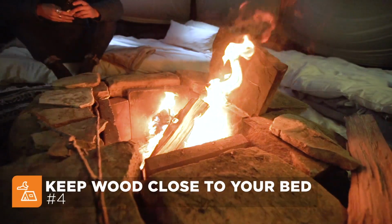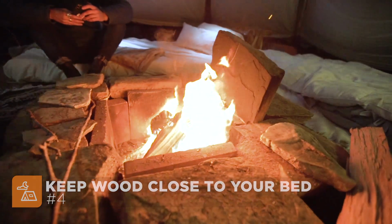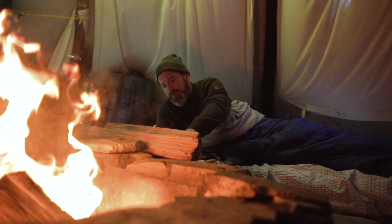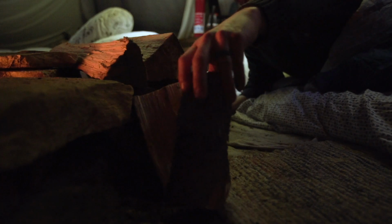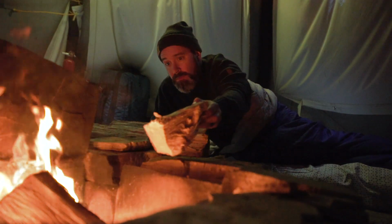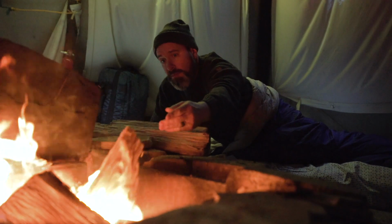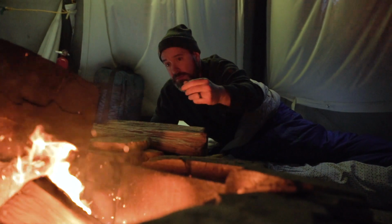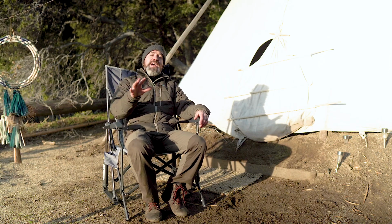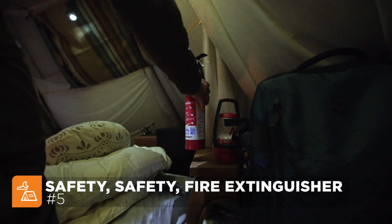Number 4, this one is for when you go to bed, and this helps out quite a bit. You're going to be restocking the fire probably every 2 hours or so, depending on the size of the fire and the wood, but you don't want to have to get out of bed to do that. It got down to low 30s last night here, so it was pretty cool, but we were fine in there as long as we kept the fire going. So have your pile of dry wood between your bed and the fire so you can just reach out, toss a log in.